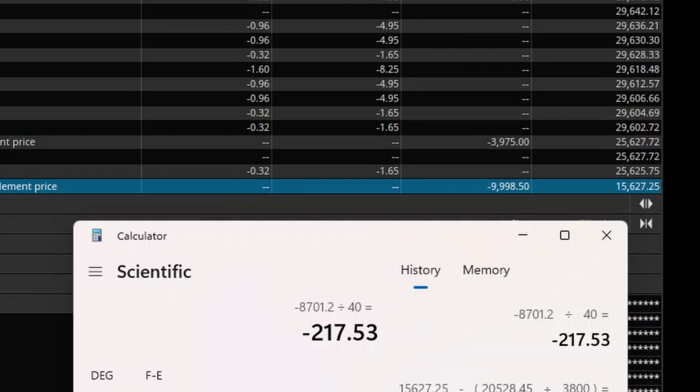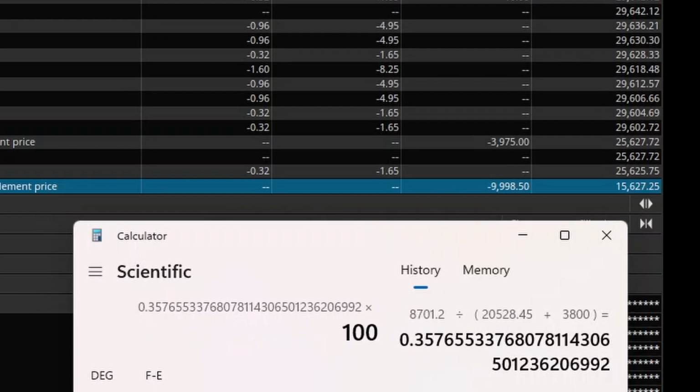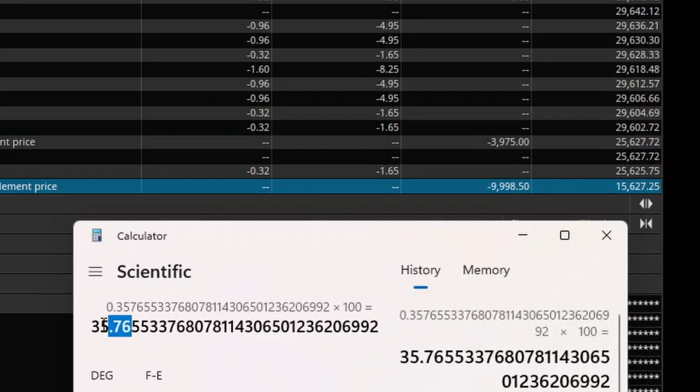And now the statistic that I care more about is the percentage itself. So our loss of $8,701.20 divided by our starting cash. So I'll do a parenthesis again, where the starting cash was $20,528.45, but we did deposit $3,800, so we will include that in there. And basically, I'm gonna multiply this by 100, so you're able to see this a lot better. And for the week, we essentially lost negative 35.77%. So quite drastic.